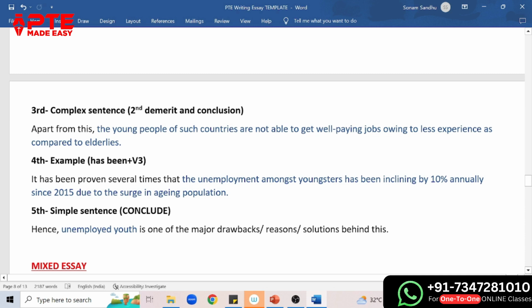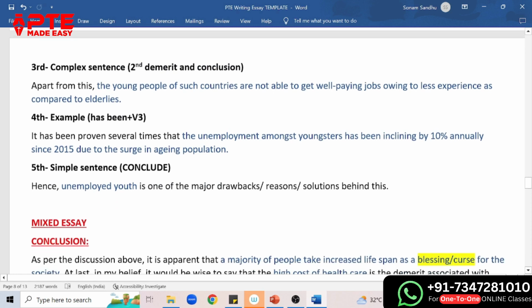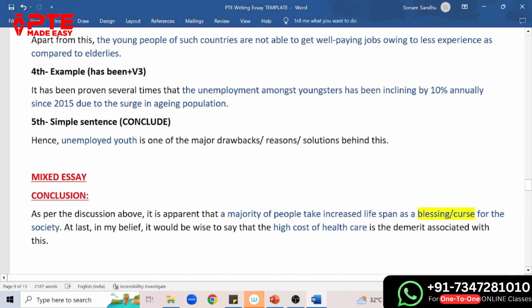Lastly, hence, unemployed youth is one of the major drawbacks, reasons, solutions behind this. So here we have simply concluded. Okay, so we have simply concluded. That's what you need to do. And at the end, we'll write the conclusion.